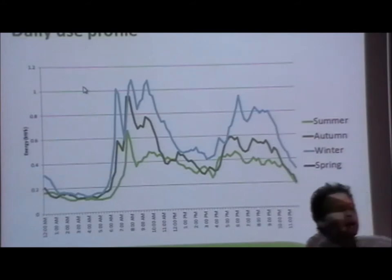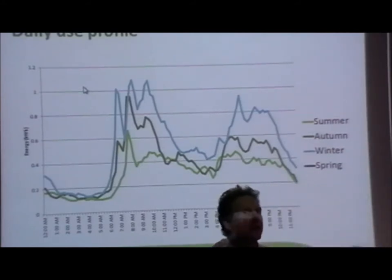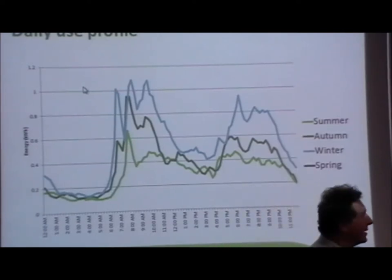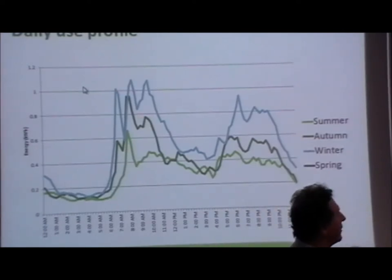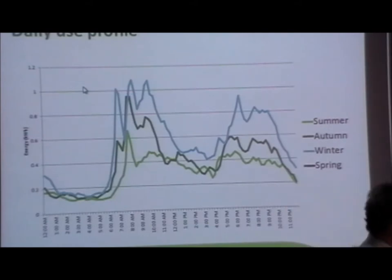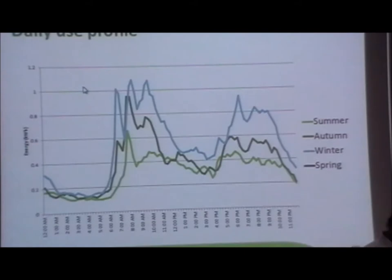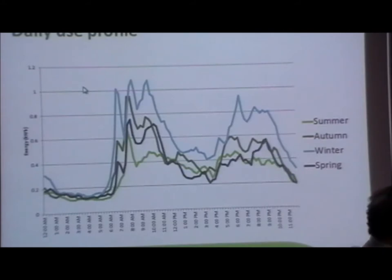Well, they did actually have two of the adults who would stay at home as well, so yes, that was added to the energy load on the house. And then you've got that afternoon, evening spike as well. So this is pretty typical of most houses that you look at; they will have this type of energy use profile.